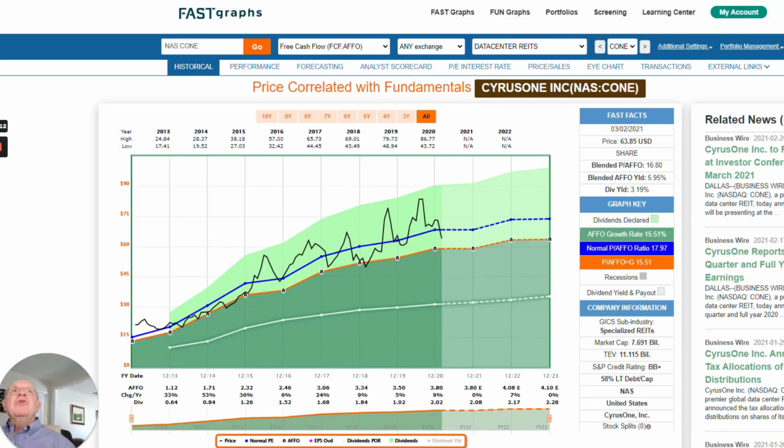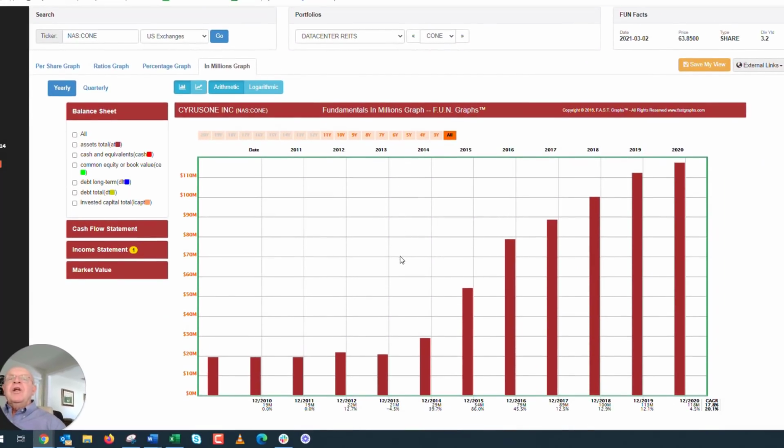I don't remember if I showed this yet or not on this one, but it's also another REIT that's been very dilutive. Share count went from, we'll start right here at 21 million because they didn't have much in the way of dilution here. And then it's over 118 million shares by the end of 2020. So, these stocks tend to be very, very dilutive.